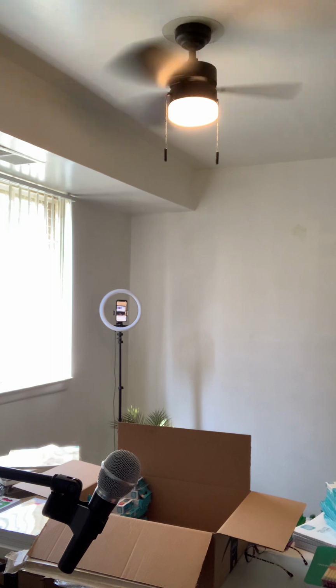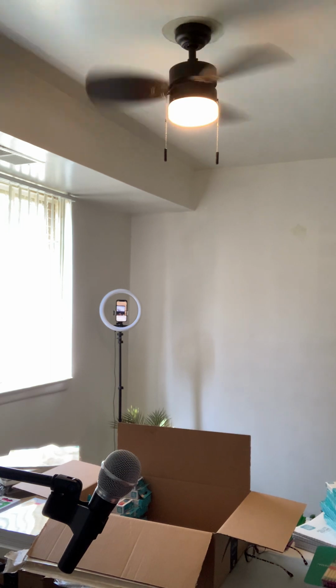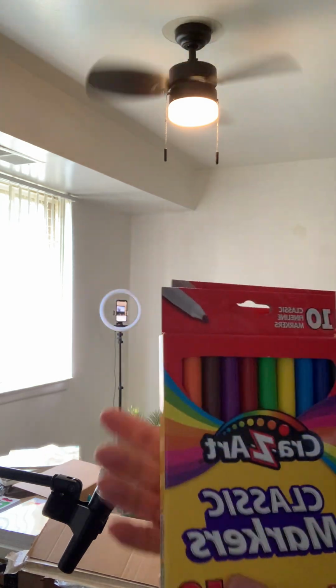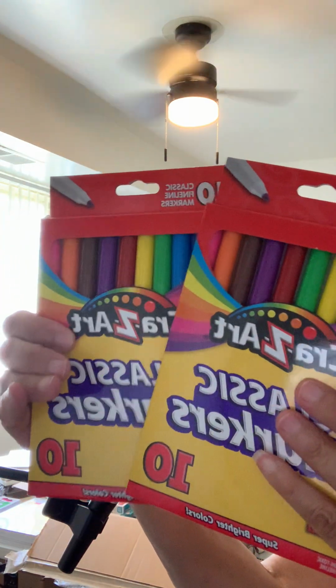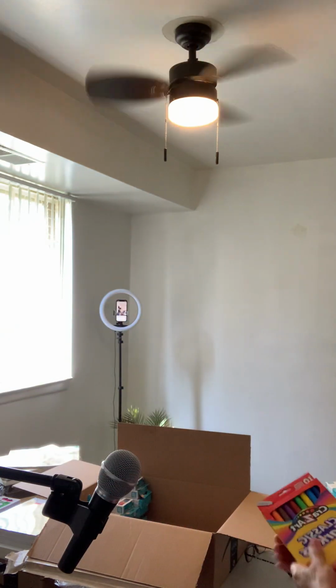So different colors. I just got a couple packs of these, and they come with 10 in a pack. So those are the markers.